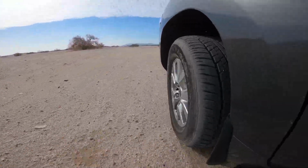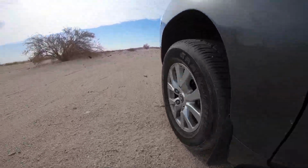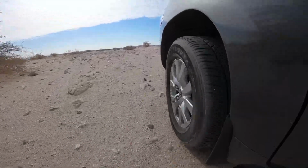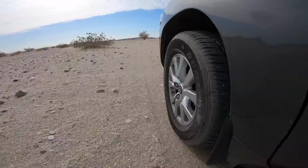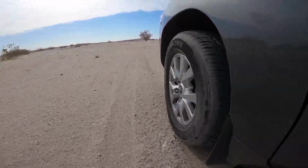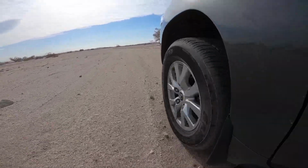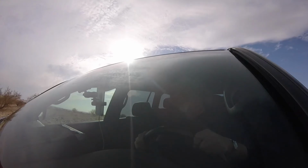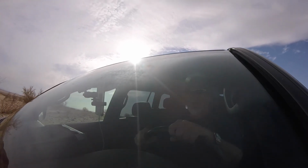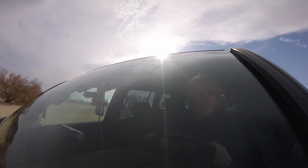This is crossing a wash headed over to Blow Sand Hill at Ocotillo. You'll see here when I make another turn, that's the way the desert looks out there. I mean, it's been driven over and whatnot, but it looks like that. So, yeah, I'm getting excited. You can tell. Woo! Because I love this part of the desert, and it's a lot of fun.